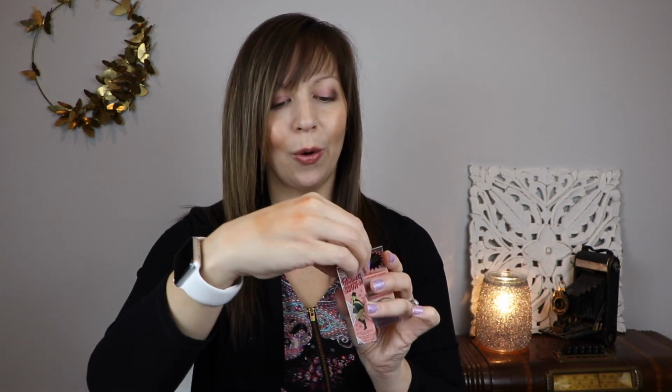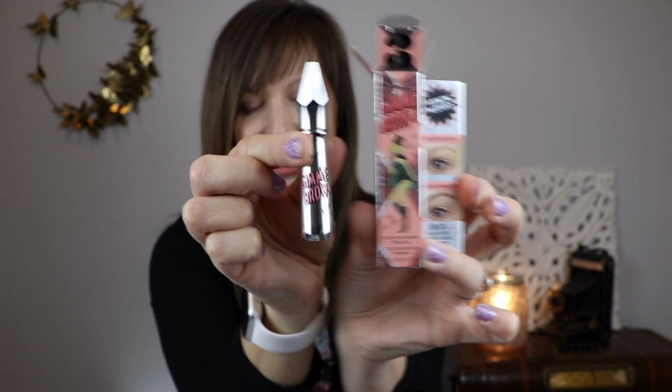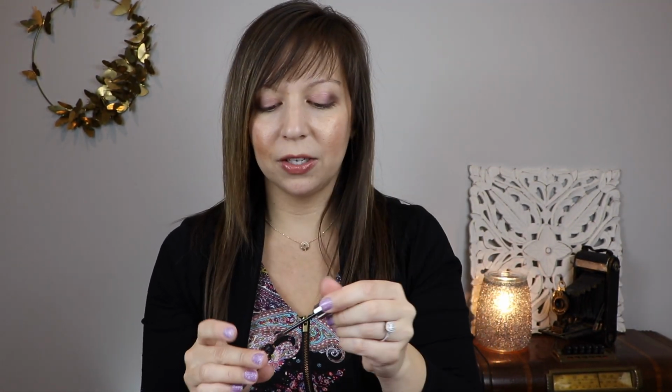Oh, this is what I chose. The Benefit Gimme Brow. It comes in a cute little tube like this. I always love Benefit's packaging. It's always adorable. So pretty. And I chose the color, I forgot. Let me see, what did I choose? 3. Like a medium. So it's just like a lighter brown. I usually go lighter rather than darker, and this one you just kind of swoop it onto your eyebrows. I have had this one before in a sample and I really liked it.